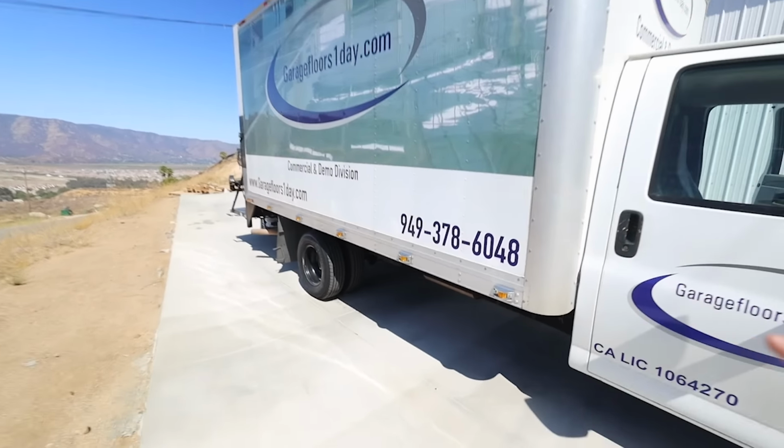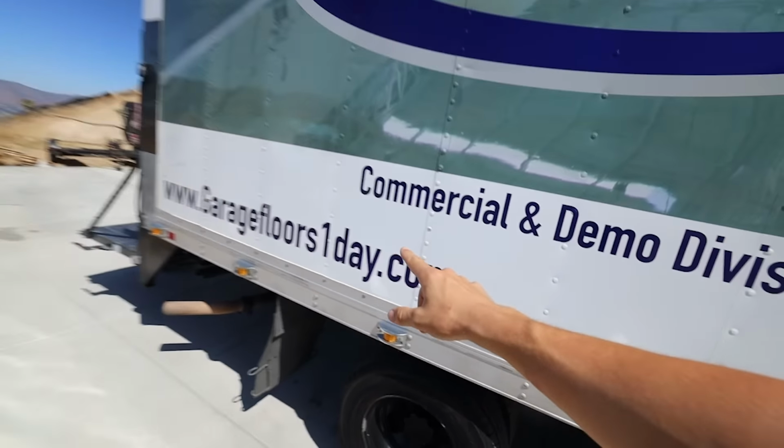Let me tell you guys a little bit about Garage Floors One Day. Obviously by the name, they do the floors in one day, which is super sick. Now, I'm going a little bit bougie, so it's going to take them more than one day because I have a couple of colors that we're mixing and doing some cool designs. But Garage Floors One Day obviously gets it done in one day.